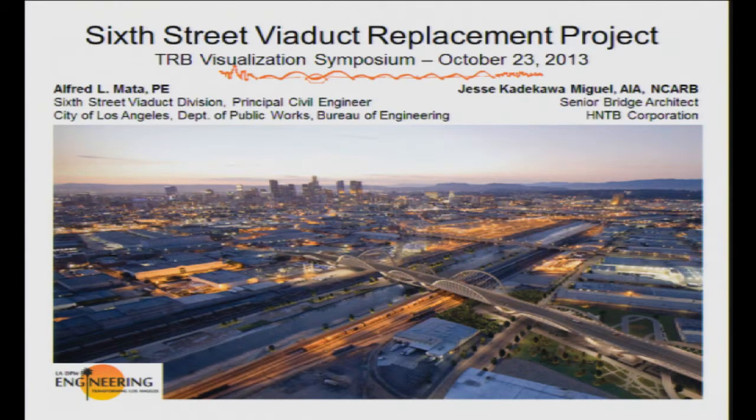During that time, Alfred also served as the project manager on the Echo Lake Rehabilitation Project, which completed construction earlier this year. Since January of 2012, Alfred has been working on the 6th Street Viaduct Replacement Project. He is the program manager for this $401 million project to replace the iconic 6th Street Viaduct, overseeing the property acquisition, design, and construction of the project. So Alfred will talk for a little bit, and then Jesse will finish up.